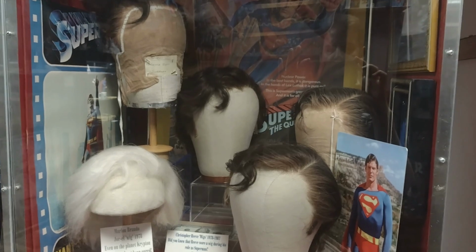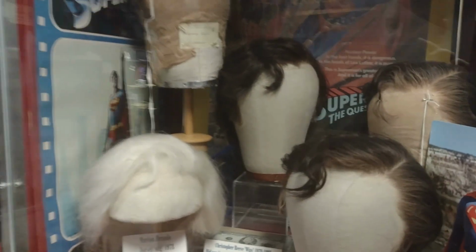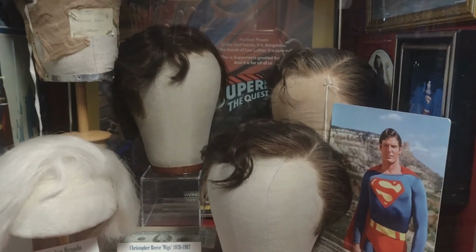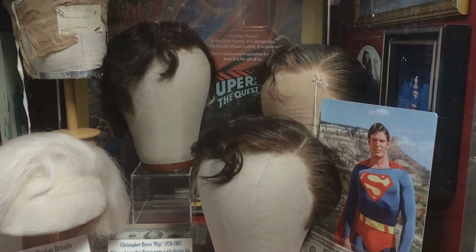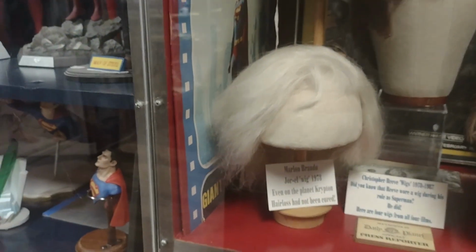Several wigs here worn by Christopher Reeve. As most people don't realize, Chris was actually more of a natural dirty blonde, so he actually wore a wig each time that you saw him portraying the character. And then we also have Marlon Brando's wig there.